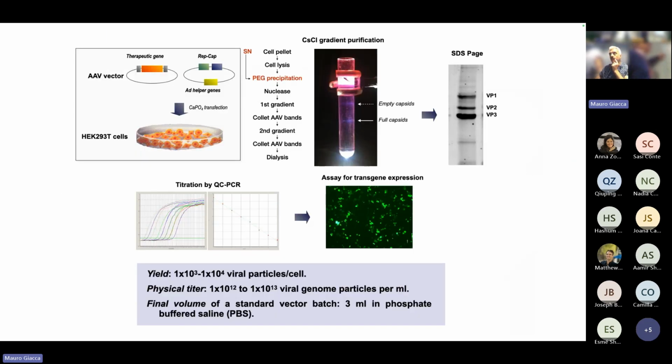And there are different ways of purifying these vectors from the lysate. A way that is not the most effective for scaling up, but is very effective for, let's say, academic use, is to run the vector through a cesium chloride gradient. When you run the vector through a cesium chloride gradient, the vector bands in a certain position, and it bands by forming two bands. One contains mostly empty capsids, which you don't want in your preparation because they can compete for the entry into the cells. And one contains the full capsids. And so basically you recover this fraction here.